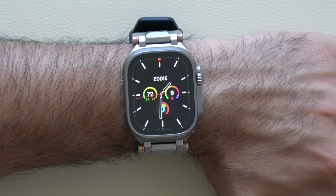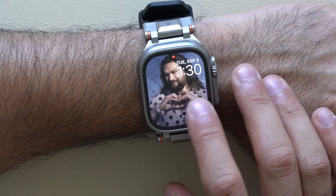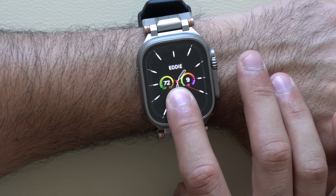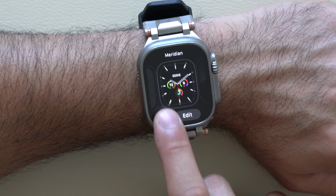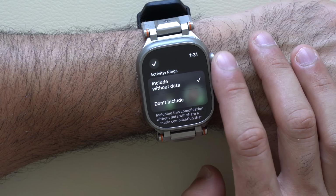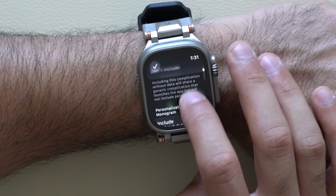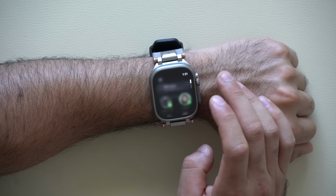And if you'd like to share some of these watch faces that you've created, if you have a unique one, like I do, some of these actually are animated, you're always able to just long hold the face and tap the up arrow share icon, then tap the contact you'd like them to receive. You can always tap on it and then remove some of the complications you don't want them to have. So if it's a paid complication you added, you can always include it or not include it so they don't have to download that app.